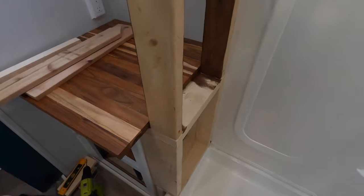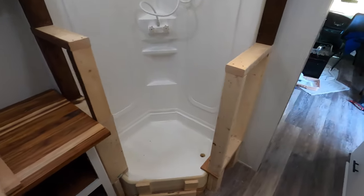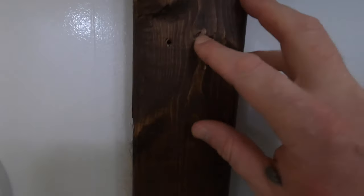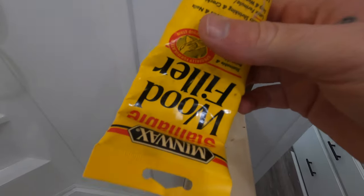So for now, this is in place. This framework will screw into place, and this is in place. And you can start to see the vision that we had for the shower. I got everything secured to the wall. It's not very pretty, so we're going to make it pretty again. You can see there's some screw holes. So we're going to use the wood filler.